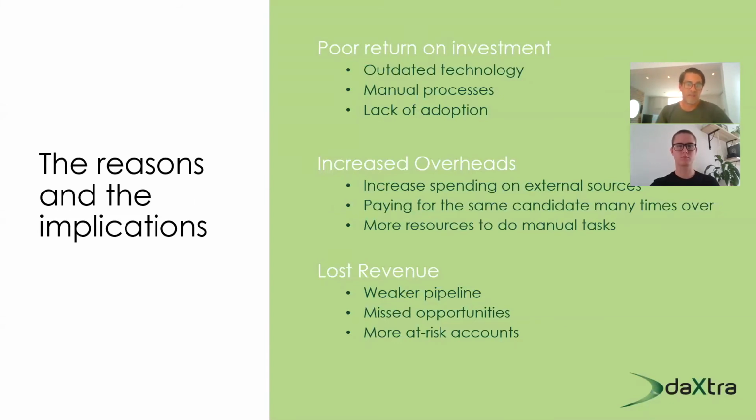And lastly, it comes to lost revenue. What is the effect on your business in terms of lost revenue? Could it mean that you just have a weaker pipeline of candidates? We talked earlier about one of our clients that looked to get 25% from different sources. It just gives a good even spread. The stronger the pipeline, the stronger the shortlist of candidates you can get over to your customer, the better for you. Could it mean there are missed opportunities?